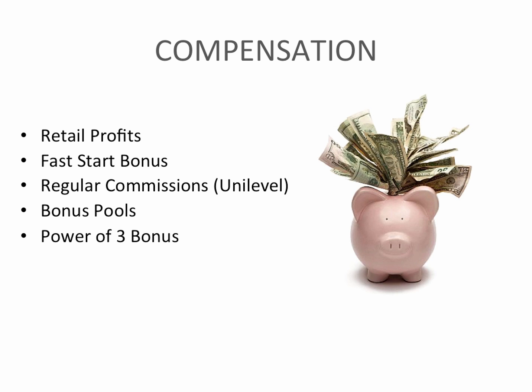Now, this is not necessarily the order in which doTERRA presents the compensation plan. This is the way I'm going to show it, and really the main change here is that I'm putting power of 3 bonus last. The reason why I put it last is because it's the most complicated piece of the compensation plan.